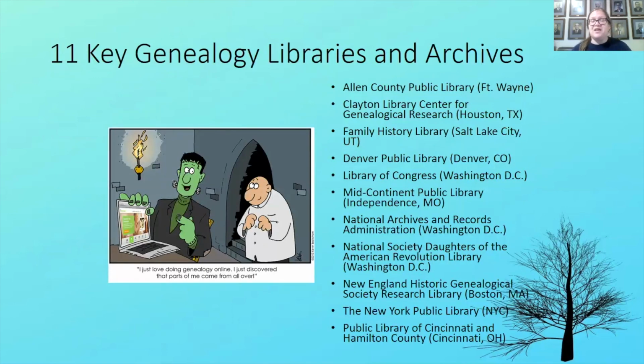So, 11 key genealogy libraries and archives. You have the Allen County Public Library in Fort Wayne. In Houston, Texas, they have the Clayton Library Center for Genealogical Research. You have the Family History Library in Salt Lake City. The Denver Public Library is a great source. The Library of Congress, the Mid-Continent Public Library, the National Archives and Records Administration, the National Society of the Daughters of the American Revolution Library, the New England Historic Genealogical Society Research Library in Boston, Massachusetts, the New York Public Library, and the Public Library of Cincinnati and Hamilton County in Cincinnati, Ohio.